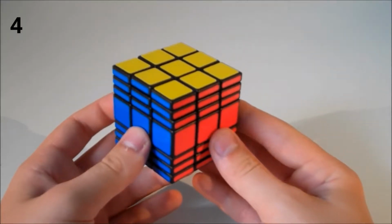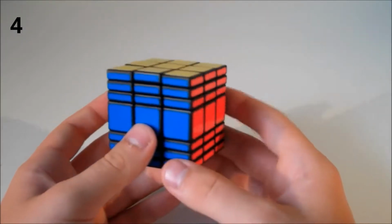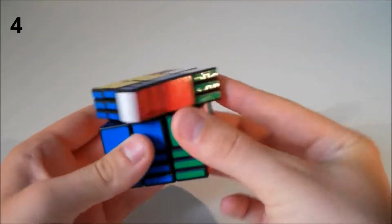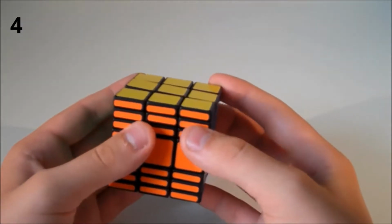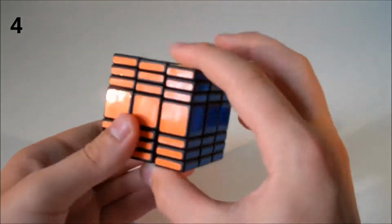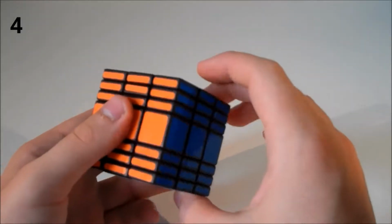At number 4 we have the Cube for You 3x3x7. Now as you probably know, I love the cuboids, and this is one of my favourites. It's the biggest 3x3x(n) puzzle that I have, and it's my favourite to solve. I just love the look of this puzzle and how it turns. It's just a really great puzzle, and I really enjoy solving it.